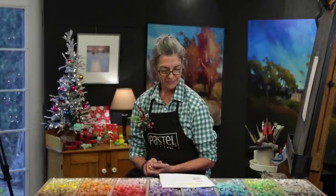So I may hit the edge of something and soften it with my finger, but I'm not rubbing. You hardly ever see me doing a rub, rub, rub with my fingers or any kind of tool. And that's why, because I want to really make sure that the pastels remain vibrant and luminous and the light can hit those little pieces, those little fragments.